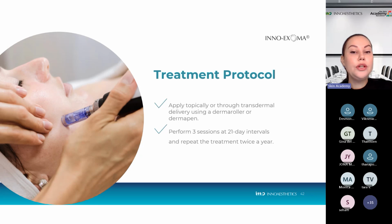The treatment protocol that we recommend would be 3 sessions with a 21-day interval. Of course, this is the basic protocol. Everything will depend on the indications and on the problem with which you are working, but for, let's say, 85% of patients, 3 sessions with this 3-week interval would be completely enough. You can already get a very good result.